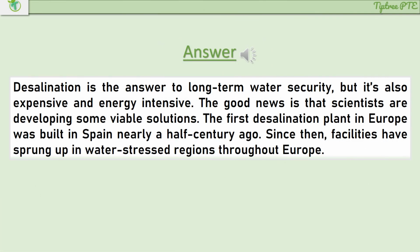Desalination is the answer to long-term water security, but it's also expensive and energy-intensive. The good news is that scientists are developing some viable solutions. The first desalination plant in Europe was built in Spain nearly a half century ago. Since then, facilities have sprung up in water-stressed regions throughout Europe.